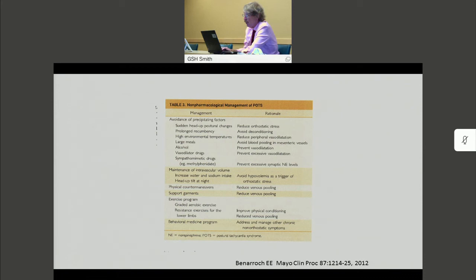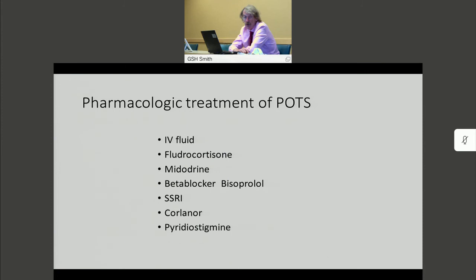Pharmacological treatment of POTS: acutely, intravenous fluid helps the acute attack. And some patients with severe disease and who are debilitated by their POTS get ongoing IV fluid. Fludrocortisone helps people retain the salt, though many won't tolerate it. Midodrine keeps the blood pressure up, though one has to watch for recumbent hypertension.